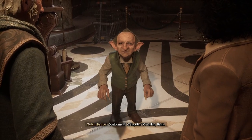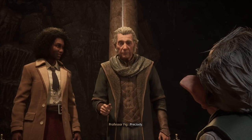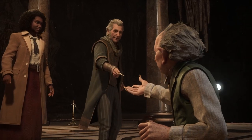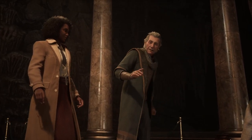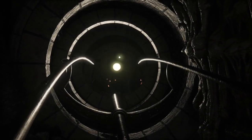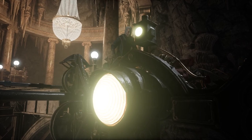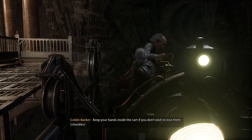Welcome to Gringotts Wizarding Bank. Vault number 12, I presume. Precisely. The key? Your wife's portkey. Oh, yes, of course. This way, then. Stay close. After you. Inside the cards, if you don't wish to lose them.